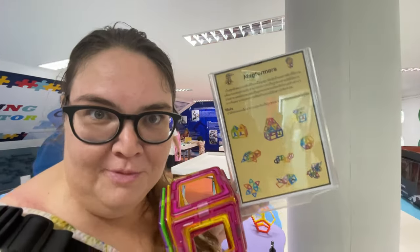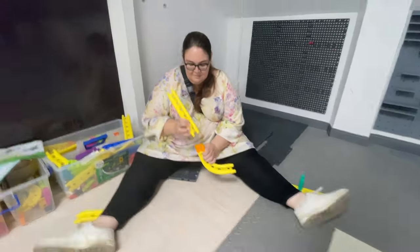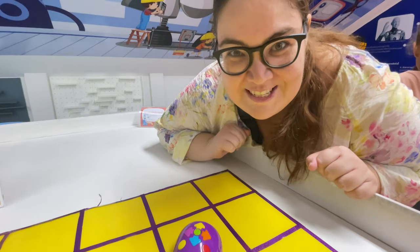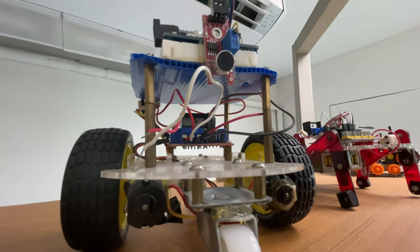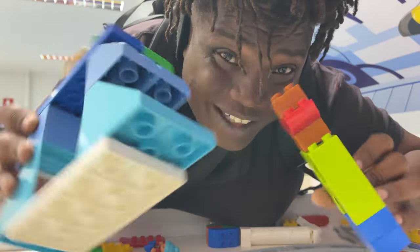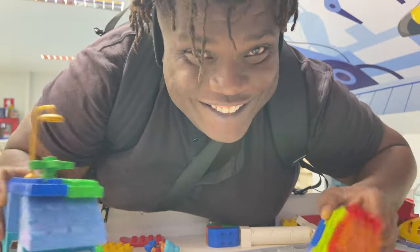We have Magformers, Rubik LEDs, Gear Fun, Coding Express, or build yourself a track wall. You can program a robot mouse. For your older kids, you can build a legit robot. They even have a Duplo Lego land to play with. Our kids love Legos.